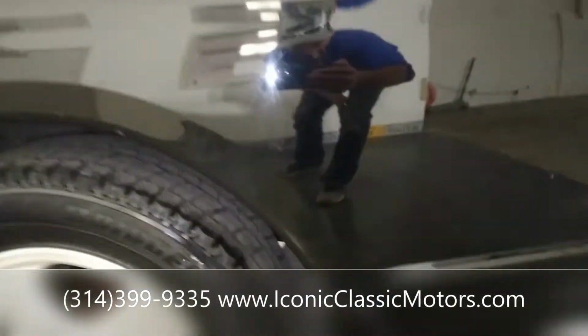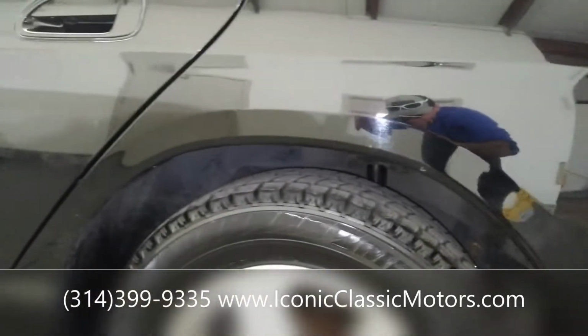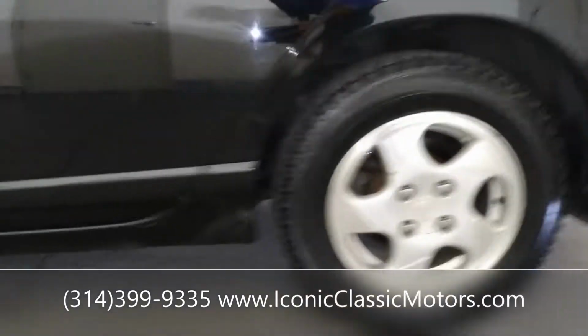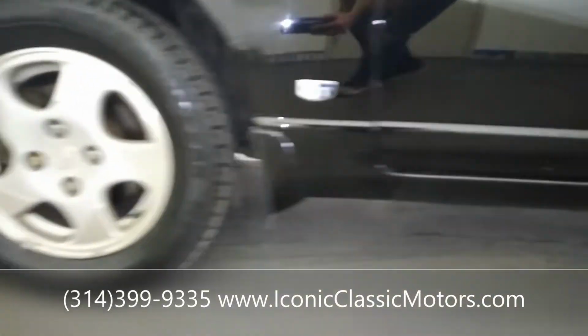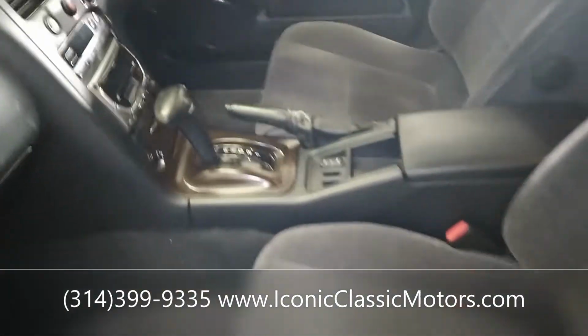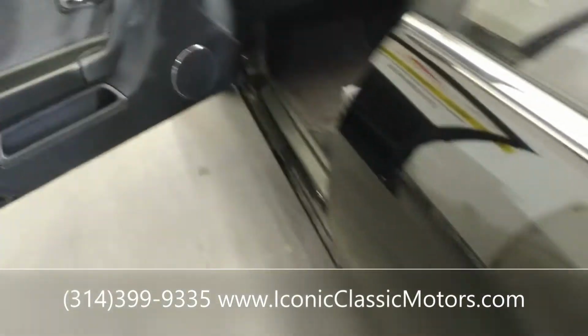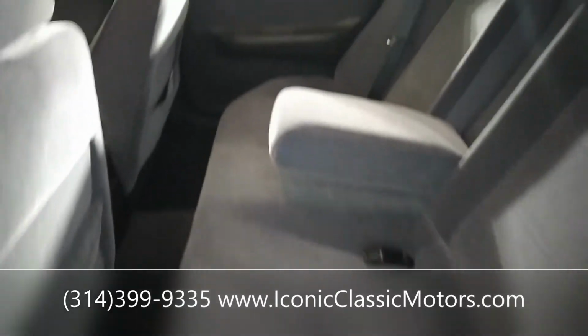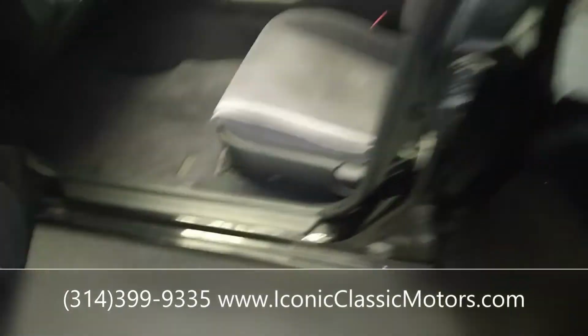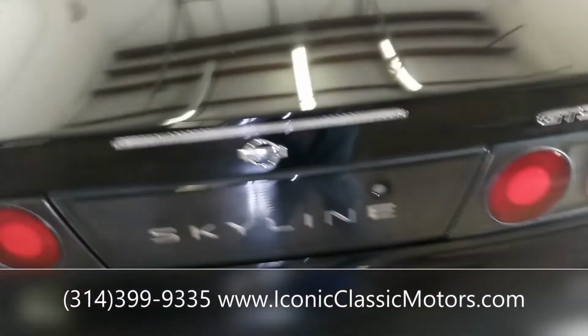This side, just right there. Everything is stock on this car, radio and exhaust. Super clean interior. Next seat. Door panel. You can see it says Skyline there. And there.